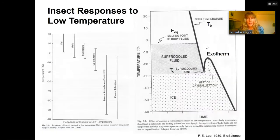Okay, so I posted the bioscience paper that goes with this. This is Dr. Rick Lee's research, so I guess I'll just say this now. Between my master's and my PhD, I worked as a research lab coordinator in Dr. Lee's lab, in the cryobiology lab at Miami University in Ohio. And for those 3 years, I learned all these amazing things about how animals deal with freezing temperatures.